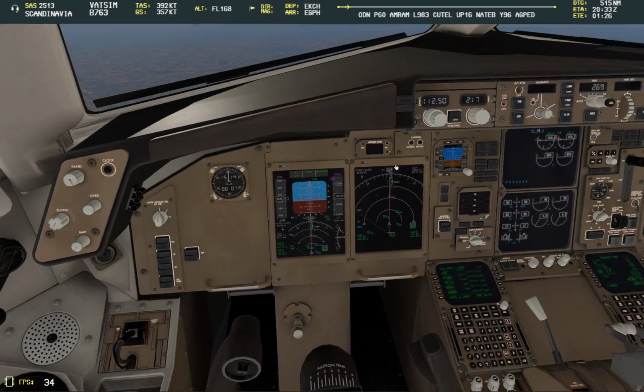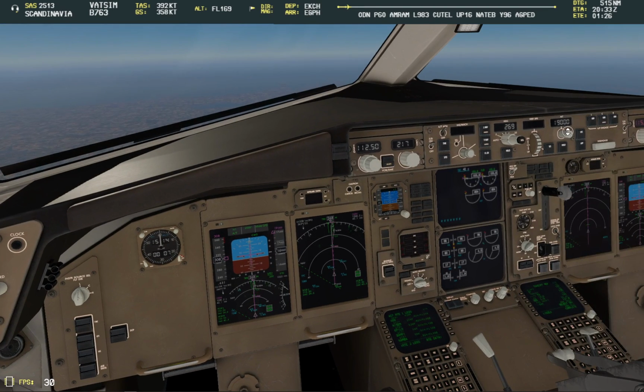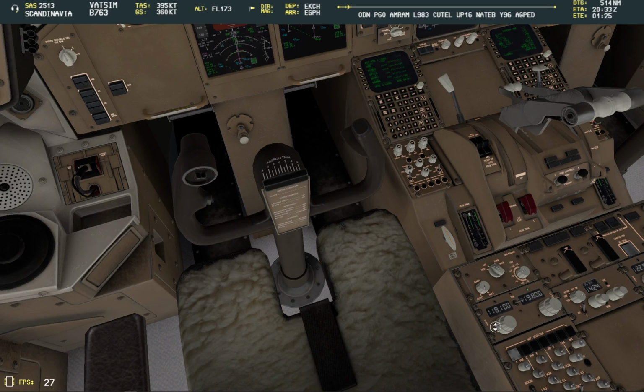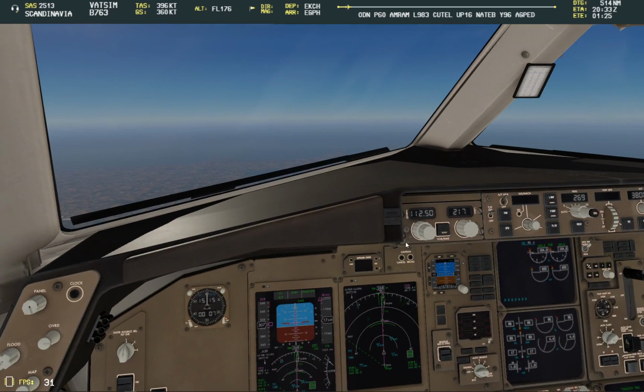Scandinavian 2513, you are shortly leaving my airspace. Unfortunately, no further ATC is available, so please manage Unicom 122 decimal and have a great flight to Edinburgh. Bye-bye. Scandinavian 2513, thank you, goodbye.